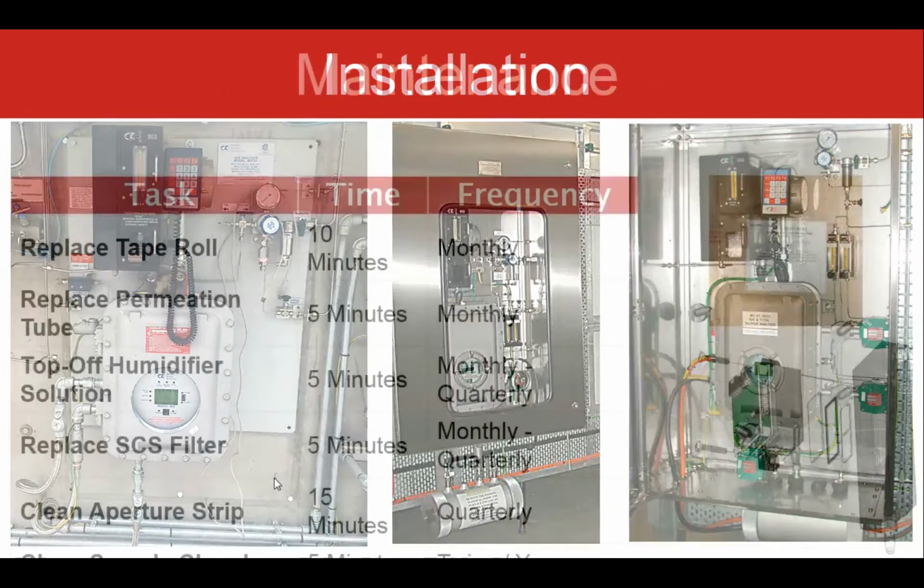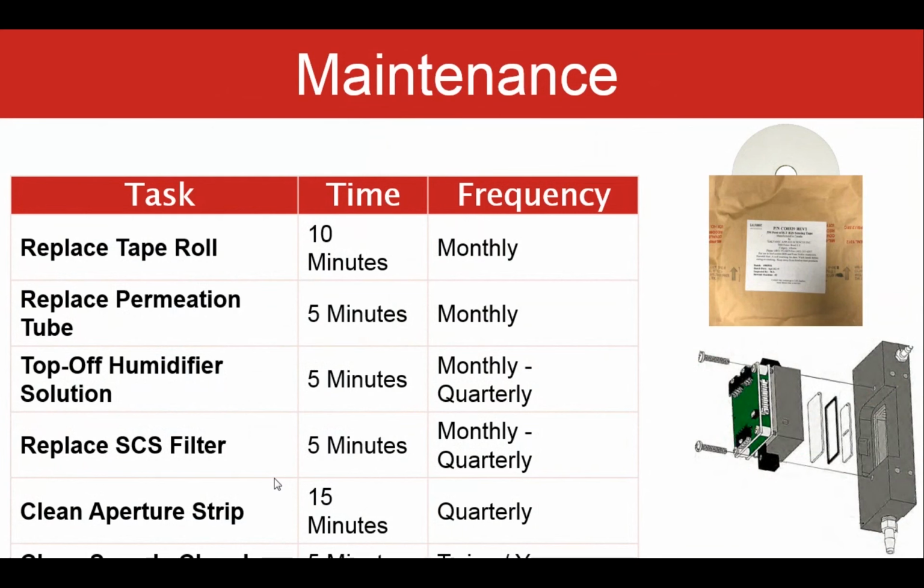As far as maintenance goes, typically the maintenance will revolve around the tape consumption. Typically for this application, the tape will last usually around 4 to 6 weeks, depending on the exact length of the cycle. Replacing the tape is fairly straightforward. I'll show you a little bit more detail in a little bit how that's done exactly.